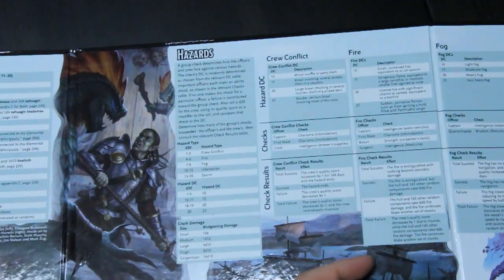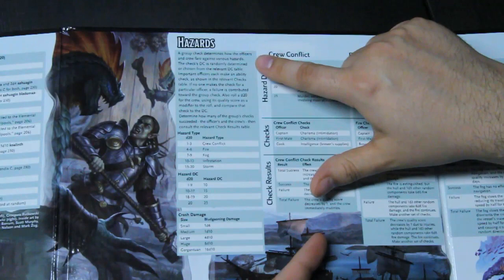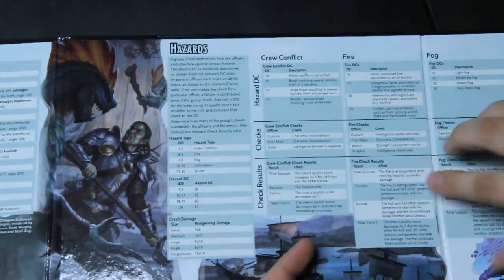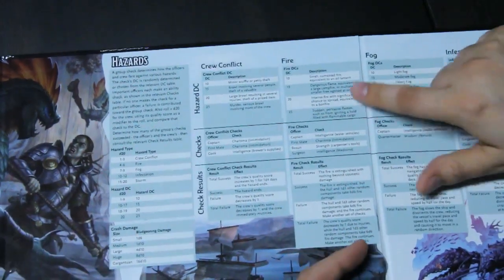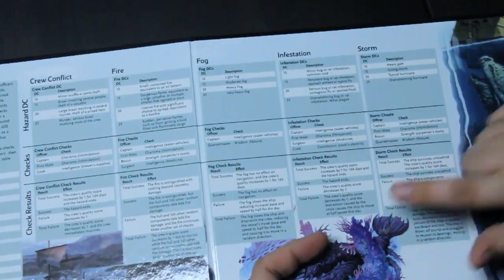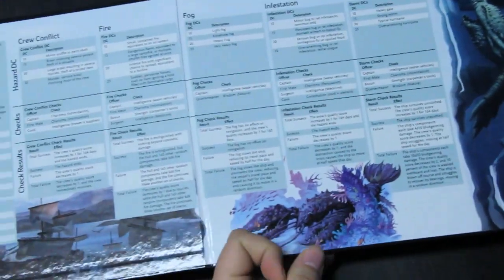Hazards. You get a group check that determines how the officers and crew fare against various hazards: hazard type, DC, and crash damage. Crew conflict, DC checks and results. Fire, same thing. Fog, infestation, and storm. Ending with Dragonherd art. So yeah, you can see it all set out here.